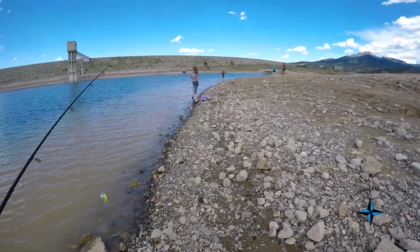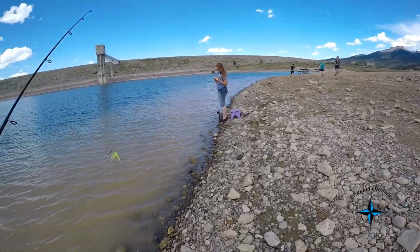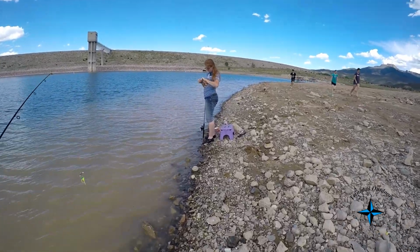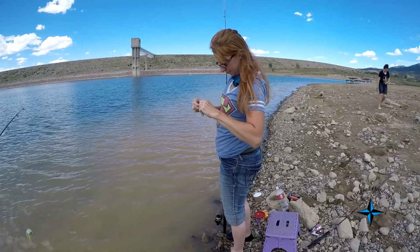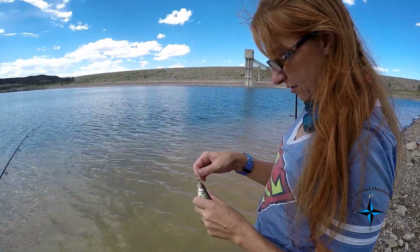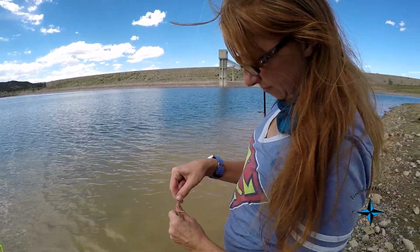That's funny. We were just walking over to see if BJ had caught any fish yet, and apparently she just caught her first one. I was going to say, it's about 4 o'clock. The bite should turn on here pretty quick. Let's see what she got. You'll have to help me. She got a little perch. Look at that, guys. All right.